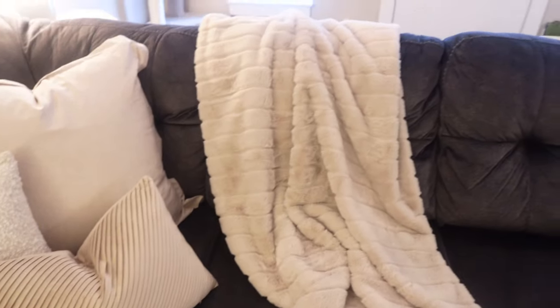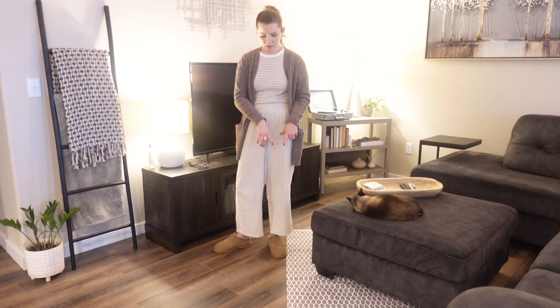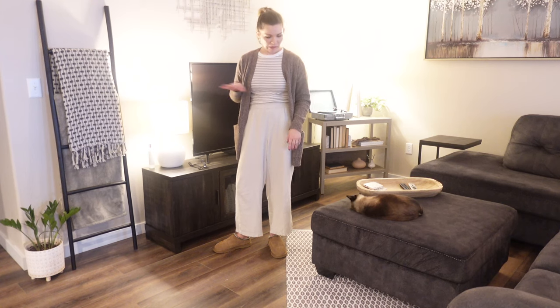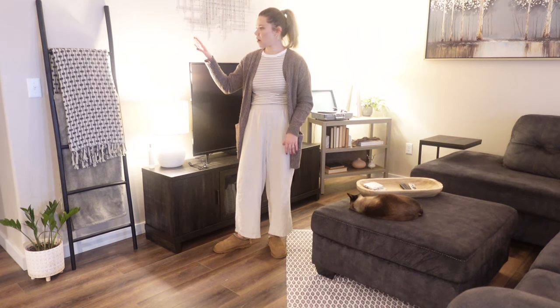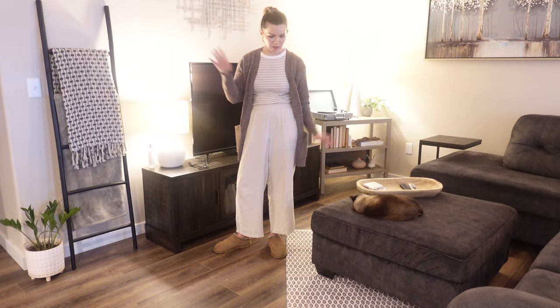We have the blanket. One thing I'm struggling with is if this rug and this blanket fight each other. I feel like they're very similar in pattern. So I'm wondering if I swap out this blanket with the one we had on the couch and just try it.